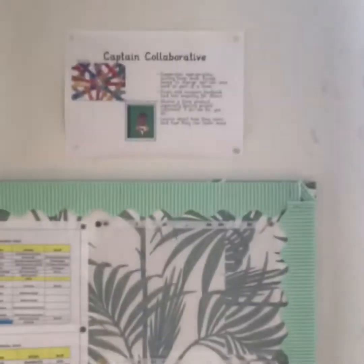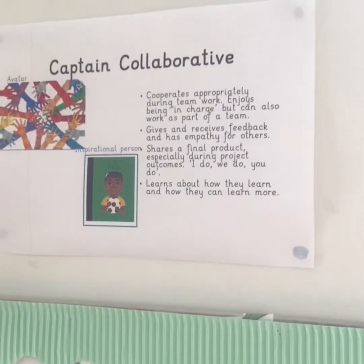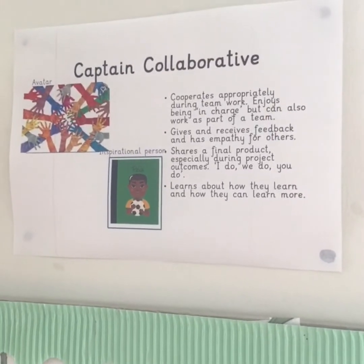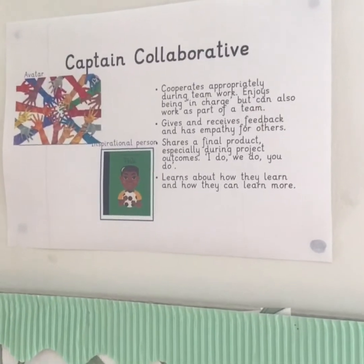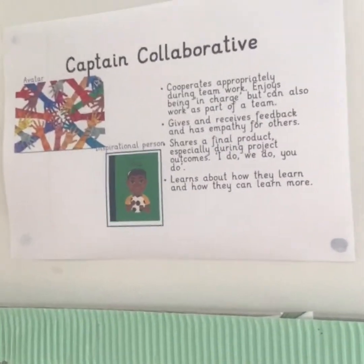Captain Collaborative. A good cooperator, good in teamwork. It's all about the I and the we. Learn about how they learn and how they can learn more. We love that. So those are our captains.